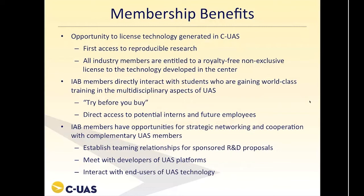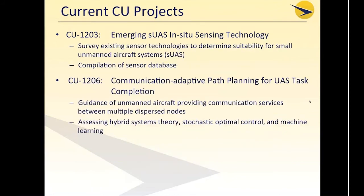Another great thing about the center is it gives IAB members the opportunity to interact directly with students who are gaining world-class training in the unmanned aircraft systems area, and they have the opportunity to work with them as interns and potentially to hire them as future employees. And then there's a great opportunity to network with other members of the center to establish teaming relationships for research and development, to meet with developers of unmanned aircraft systems platforms, and to interact with other end users of the unmanned aircraft systems technology. We have 2 projects ongoing at University of Colorado.